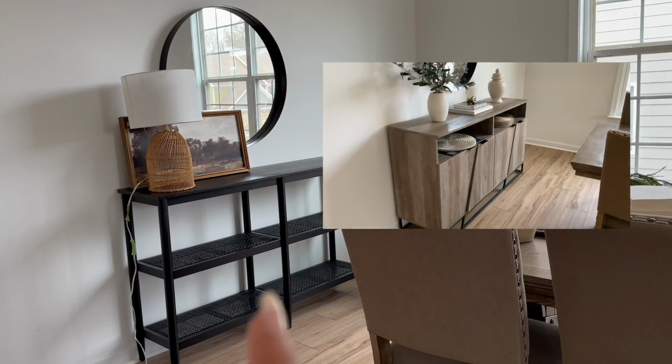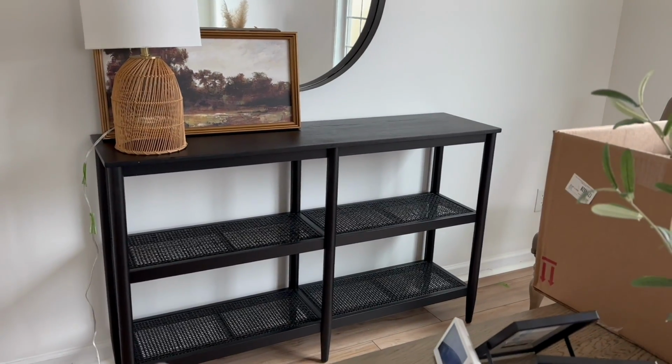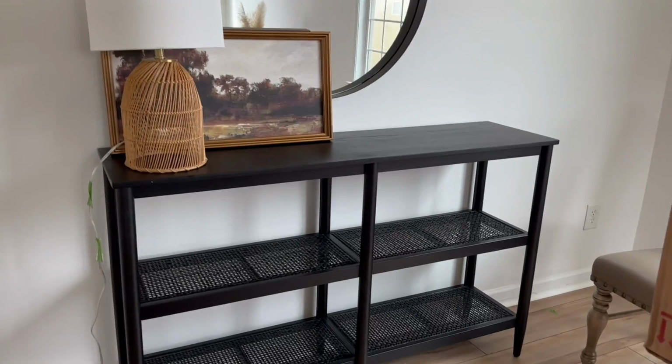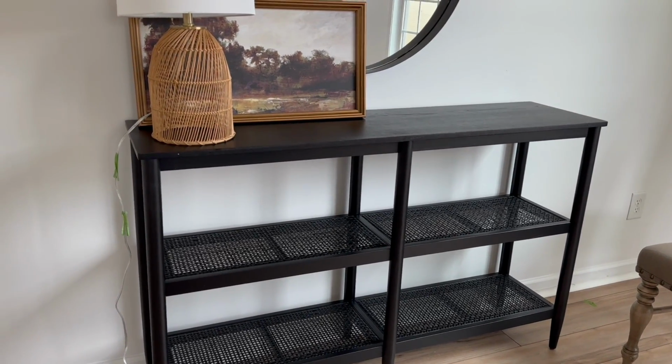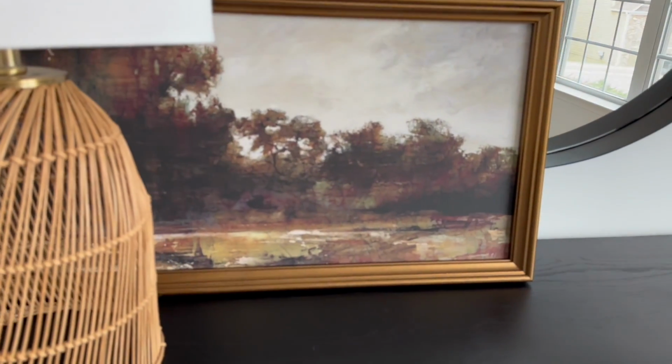So this is a newer piece. I got this from Target. So just a lot going on. I loved this piece from Target. It was more on the affordable side. It's from Hearth and Hand. I just loved that it's open and I can style these shelves. I absolutely love that. This piece over here is also a newer piece.